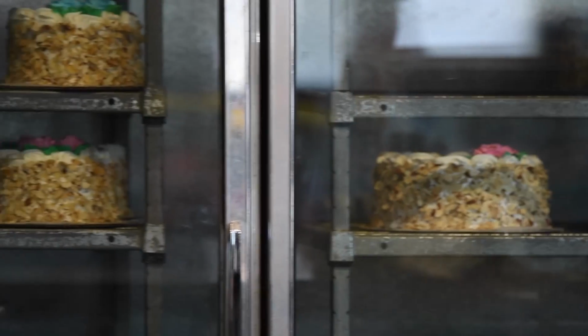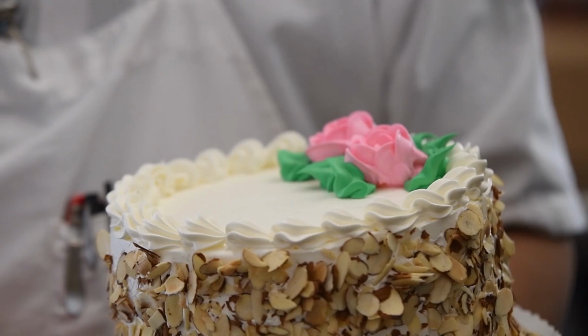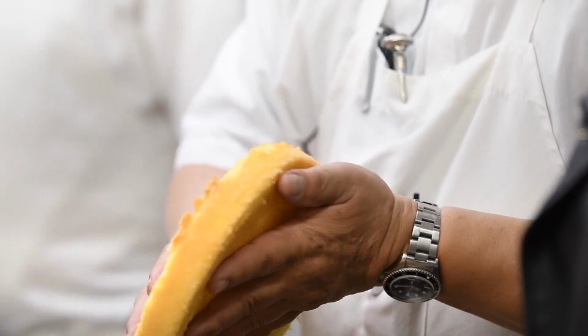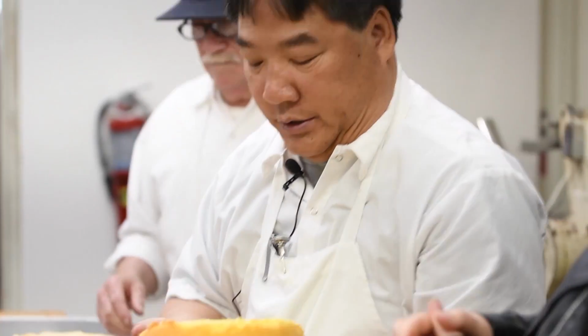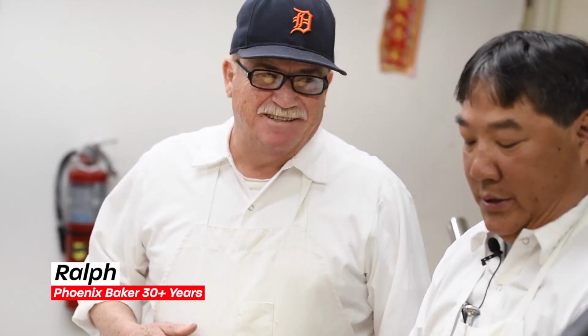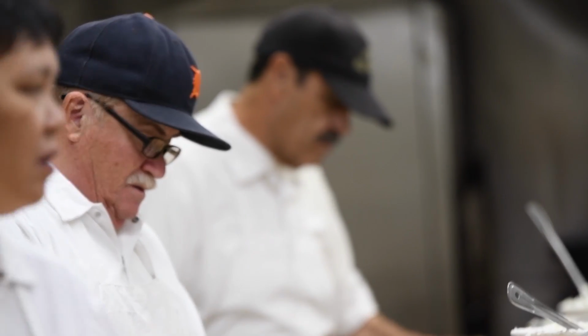This is the sponge cake, the cake that put us where we are today. It's been made, like I said, close to 80 years here. So who do we have here? This is Ralph Diaz, my foreman. And this is just a classic sponge cake with egg whites.